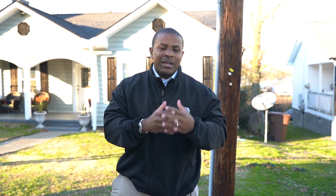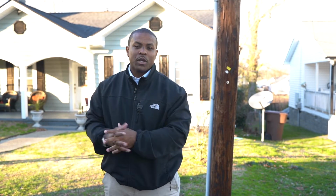So on this property here, I found it a little over a year ago and I picked it up through a direct mail campaign. Now, when the seller contacted me at that time, she wanted $25,000 for this house and it had an ARV of right around $50,000 to $60,000. So that's what the property was worth when I ended up negotiating this particular deal with the property owner.